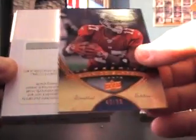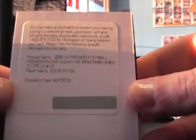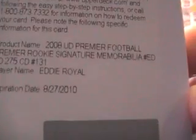Numbered to 99, Plaxico Burris. Oh, we pulled an Eddie Royal the other set day. This is an Eddie Royal quad jersey rookie auto. Denver Bronco dude, numbered to 275.